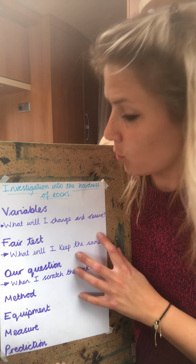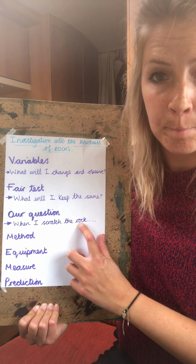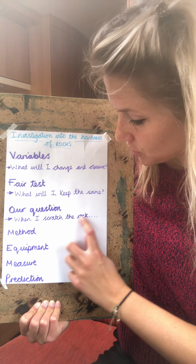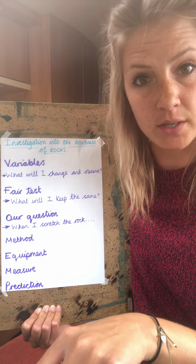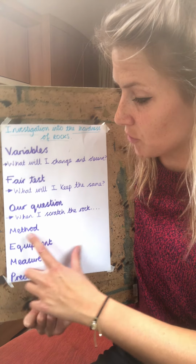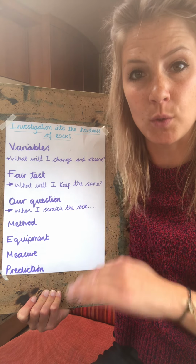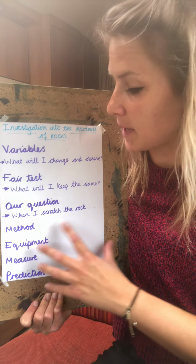Okay, our question is next. When I scratch the rock, how could we finish off our sentence? When I scratch the rock, what will happen to the surface? Okay, straightforward. Our method. Now this is just when we explain what we're going to do, and we can use our time connectives here. Have a little think and then I'll explain.